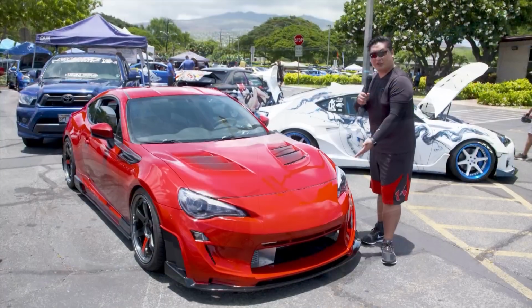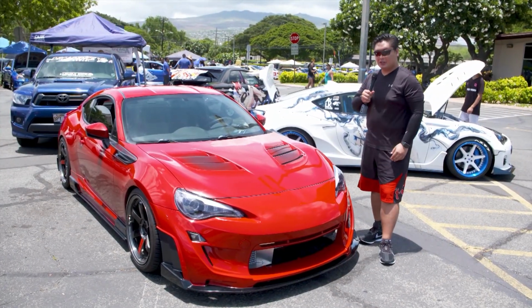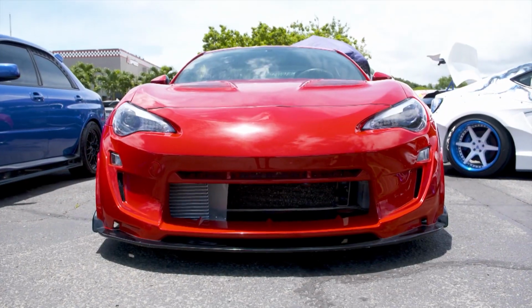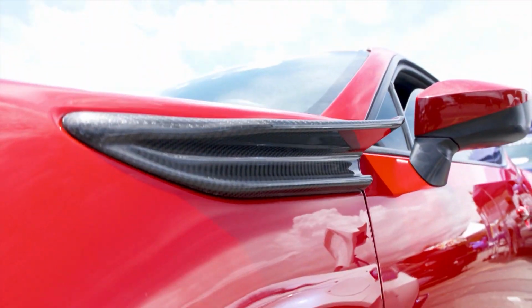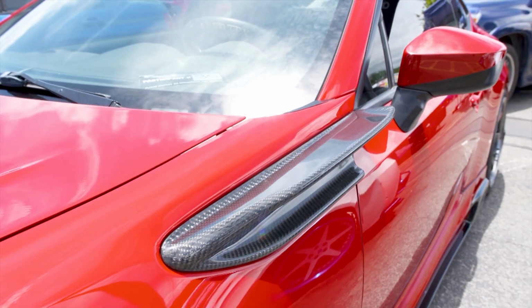I wanted to take a look at one of the unicorns of the show. This features an Arise body kit, which is the front bumper and the side skirts, one of 3 in the US. This is a full Blitz bolt-on vehicle. Wow, what a clean car.